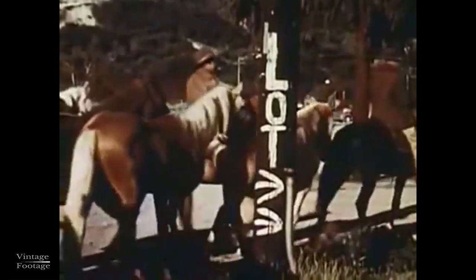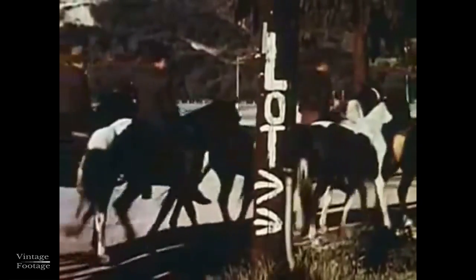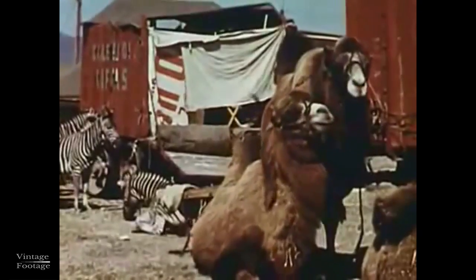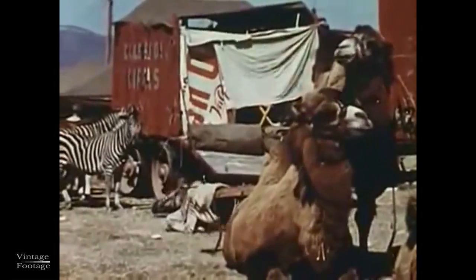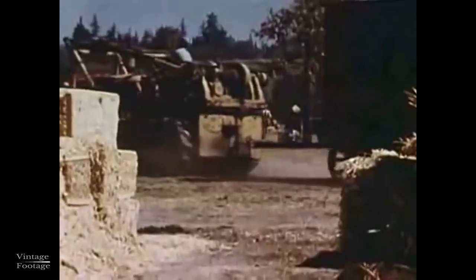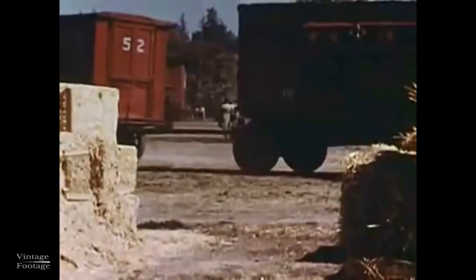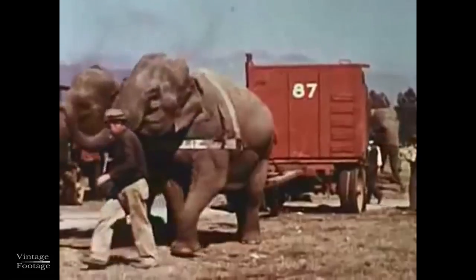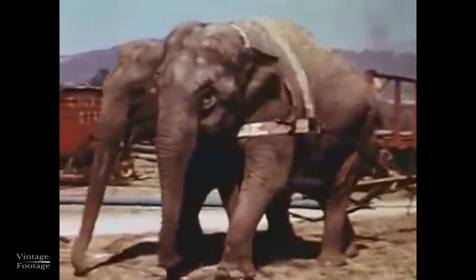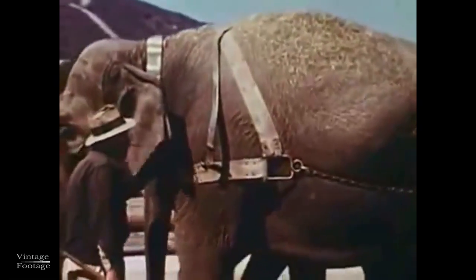Signs had been drawn with chalk to direct us to the circus lot. As the animals arrived on the lot, they were tied to wagons until the menagerie tent was ready. Wagon after wagon was pulled into place. Lots of work had to be done to get ready for the afternoon show.